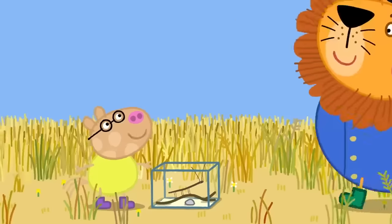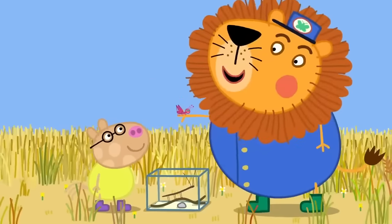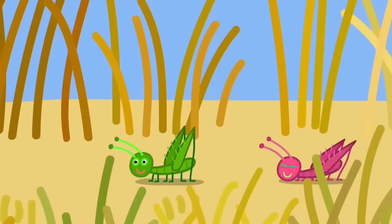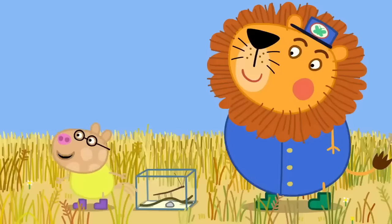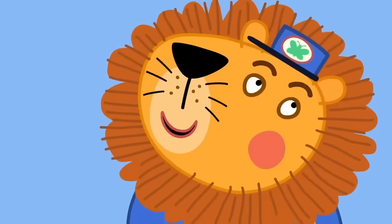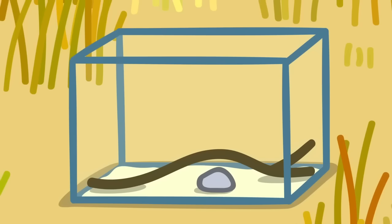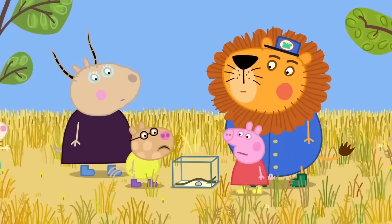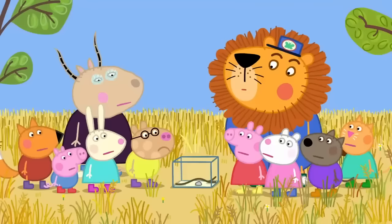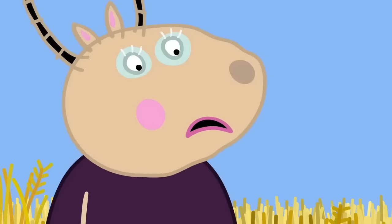Ooh! Are they super jumpers? They are! Wow! Grasshoppers move quickly. Hey, wait for me! That's the thing about insects. One moment they're here, the next they're gone. Ah! Stephen's gone! Stephen the stick insect has run away! Oh no! Where can he be?